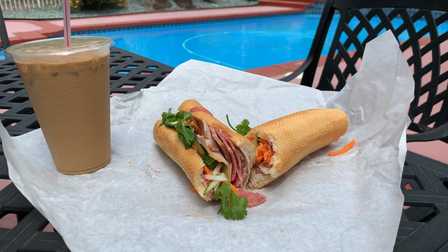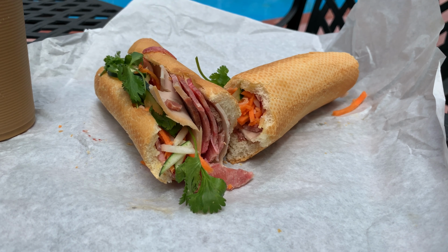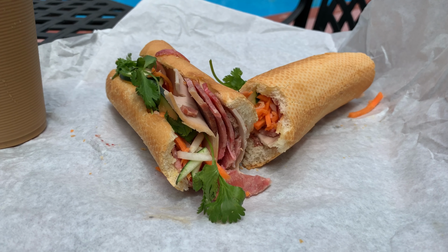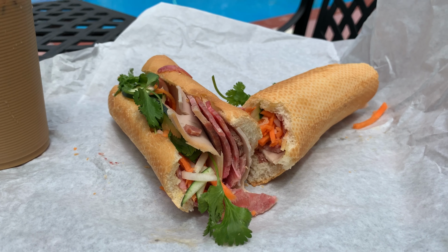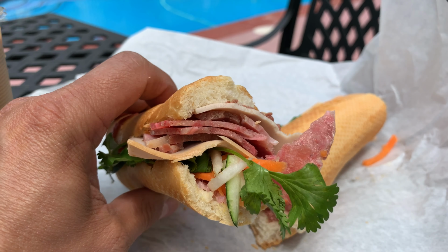All right, I am back home, and this time I'm enjoying the banh mi with an iced coffee, also from Cali Banh Mi in Kearny Mesa. It's a chain, they have a number of them around town.